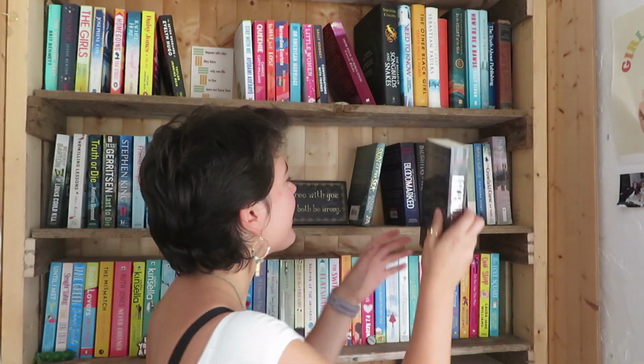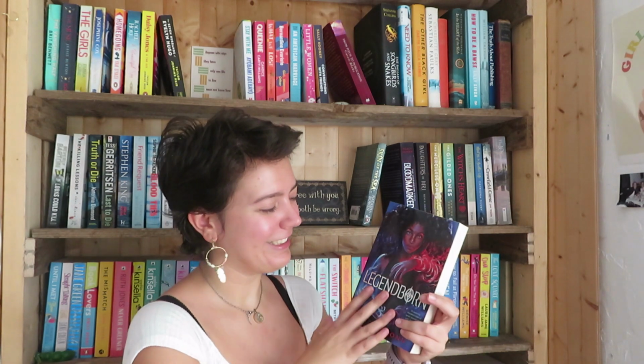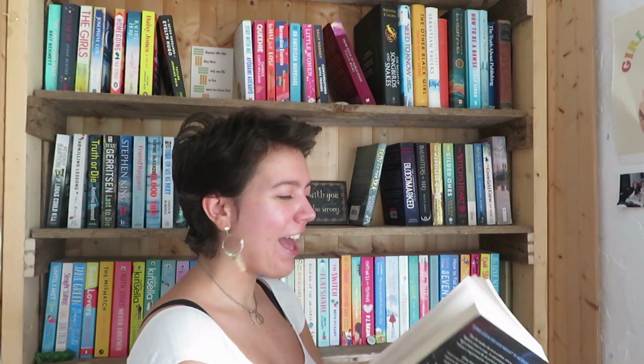The book that actually got me started into fantasy is this one. Look at you, so shiny. I really like this. It talks about the Arthur mythology, King Arthur, which I don't know a lot about, like the Sword in the Stone.